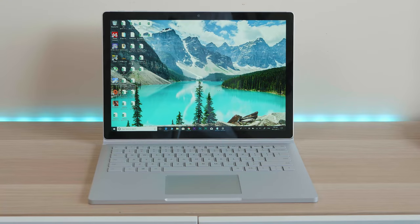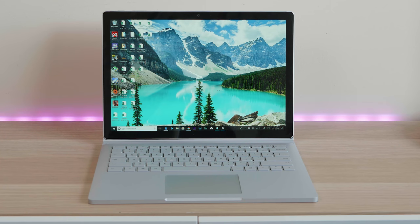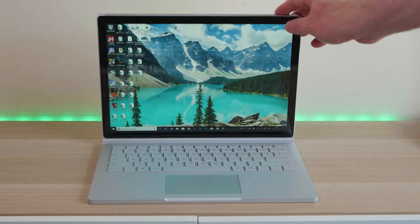Righto, tally-ho there. Now this is the Surface Book 2. This is the 13-inch model, 8th generation Coffee Lake i7-8650U, 2GB GTX 1050. And this is my gaming review.